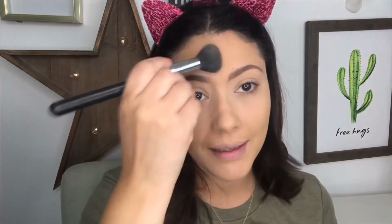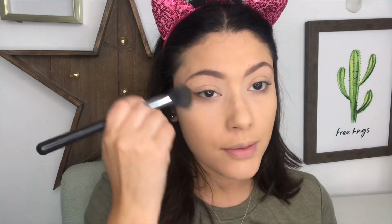See, if I were to use the Fit Me to set my whole face, it would look so cakey. So only use that one to set the under eye and your lid. All the way down. And that's it for foundation and concealer. Now I'm gonna go do the rest of my makeup and I will be right back.